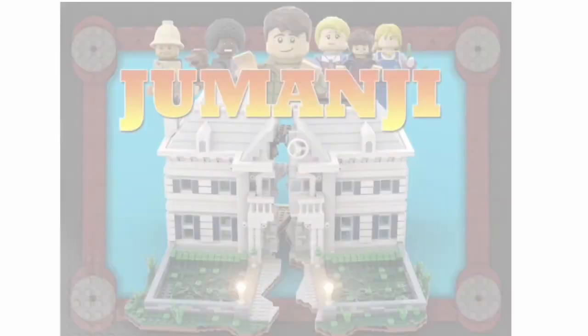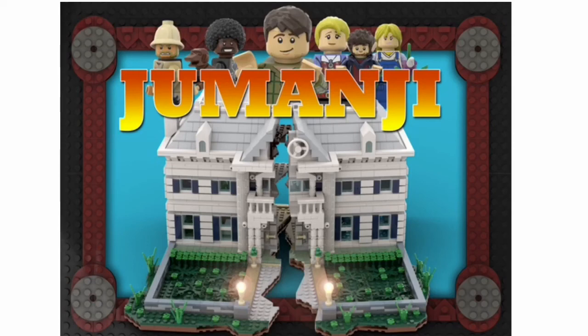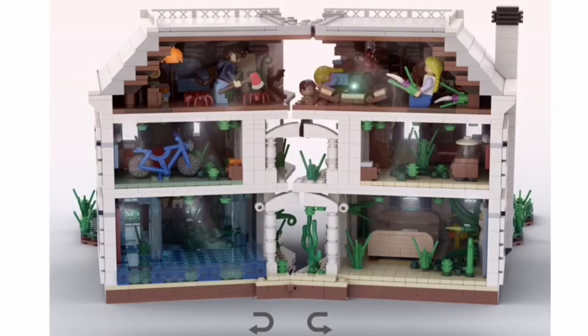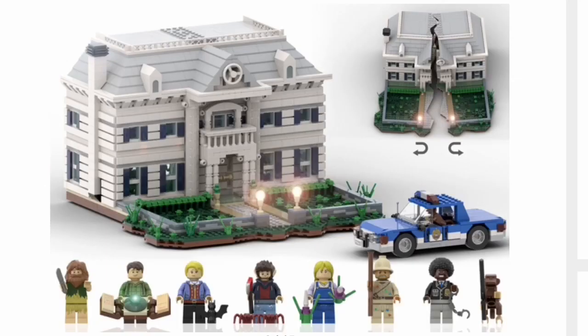Next one that I want to really quick mention is this Jumanji set, which is really cool. I really like how the building opens up. It splits into two, and it looks like it cracked open, and I think that looks so cool. Not too familiar with this movie, at least not the original. I have seen the sequels, but not the original. All I know is that there's these two kids and a board game and something happens. You got Caveman Robin Williams or something like that. I don't know. I'll probably watch it because I'm pretty sure that the new Jumanjis are sequels to it.